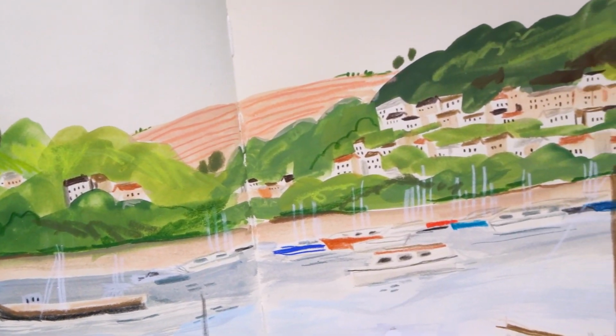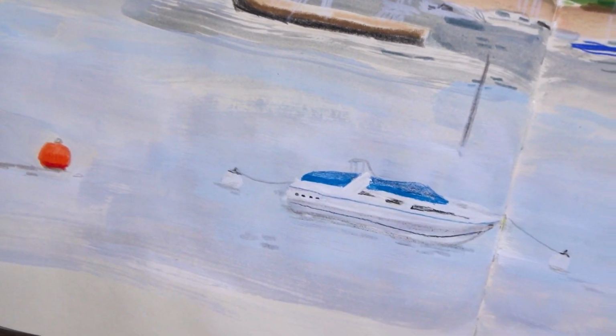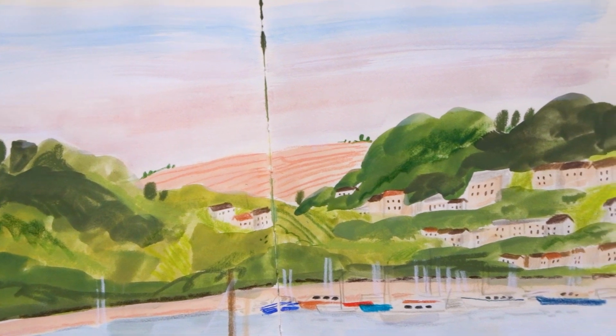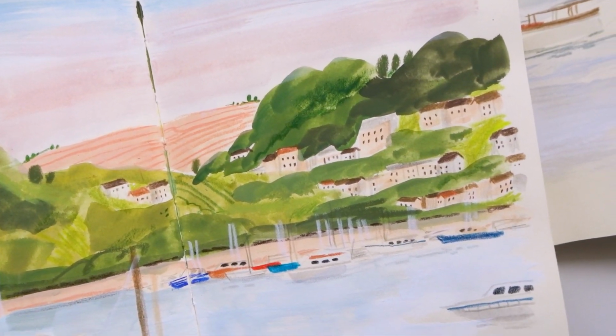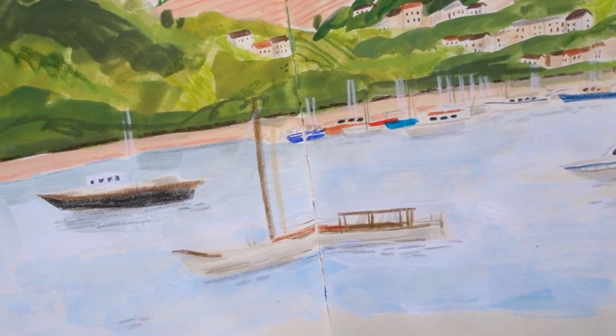I use the same palette and the same colours that I've mixed up and do a layer each in each book, and I'm really happy with how these turned out. There's definitely things that I learnt from doing one that I then don't do on the other, which is why I like working in that way.